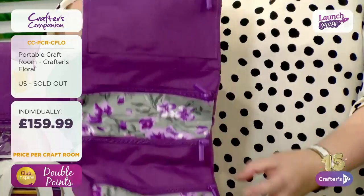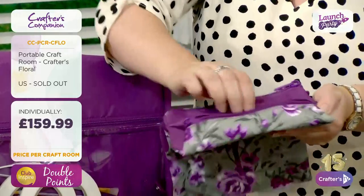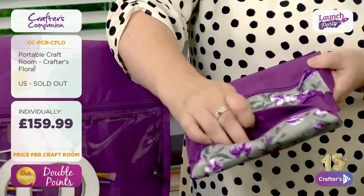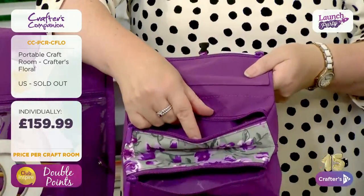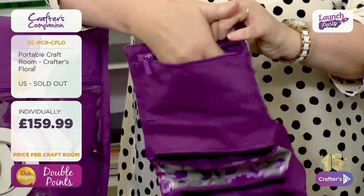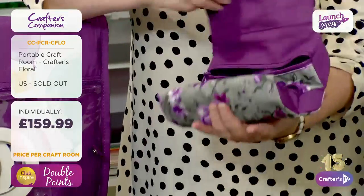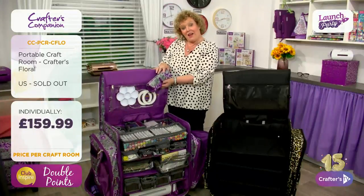You've got three little zipped compartments in there so you can fit all of your tools inside. This is great for your pokey tools and your markers and your pens, your little scissors, all of the little things that you need when you're crafting. And then you've got a nice little zipped pocket at the top there where you can fit in some other bits and bobs that you might need, and that all rolls up and closes and matches your exclusive bag.